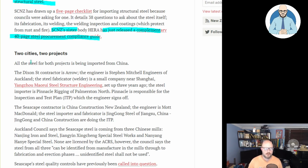So, all the steel for both projects is being imported from China. So there you go. I mean, does New Zealand not have any iron ore? Well, it probably doesn't. The majority of their economy is cheese and milk. Or their export economy, sorry.